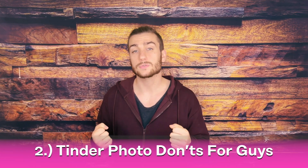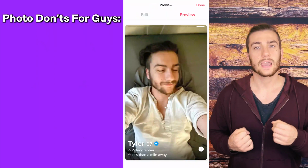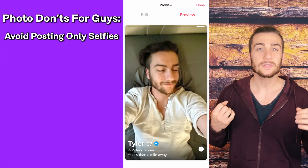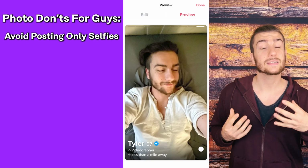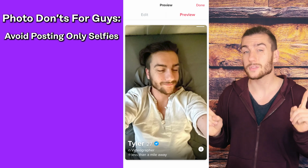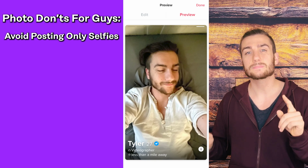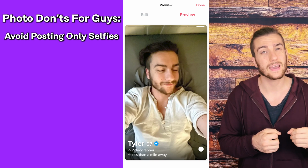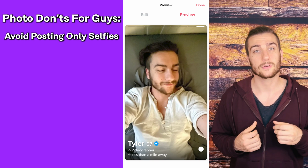So this is going to move me into number 2 on my list, which is Tinder photo don'ts for guys. The first don't I have is to avoid posting only selfies on your profile. Even the CEO of Tinder, Sean Rad, has said that posting selfies is going to be detrimental to your Tinder profile, though he has also said that just posting one selfie can actually be beneficial, but posting more than that is definitely not going to be great for your Tinder profile.